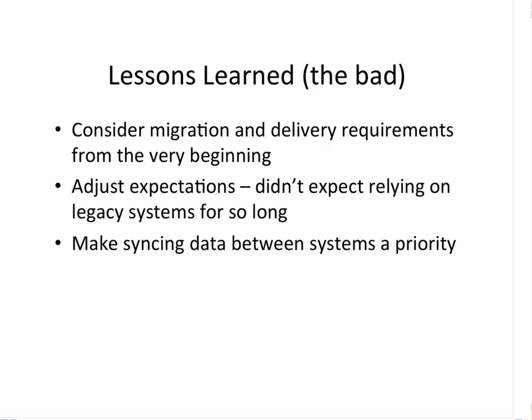So how are you going to migrate customers? How are you going to not have them notice regressions? How are you going to get real live traffic onto your parallel system? All these are really important, and I don't think we really considered that because we were so worried about solving the performance problems, we didn't think about the migration problems.